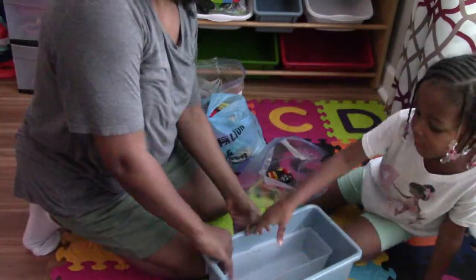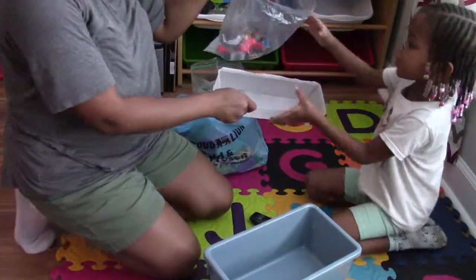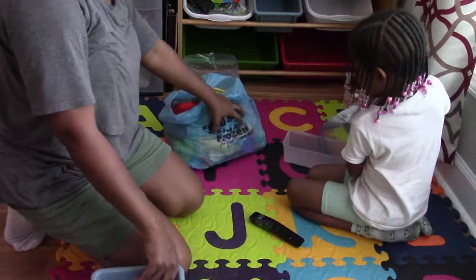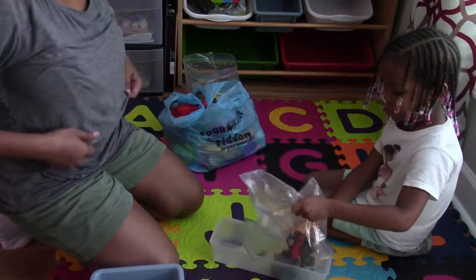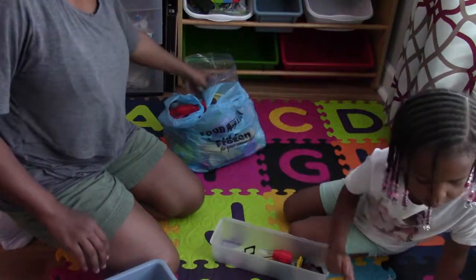My daughter is the best little helper, you guys. She was so thrilled this entire time and didn't complain at all about things being thrown out. I was very surprised. She took it very well.